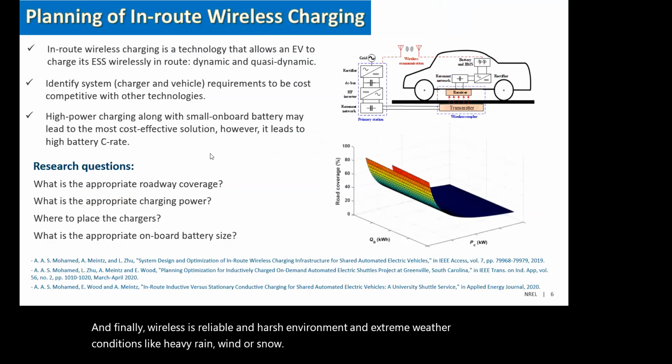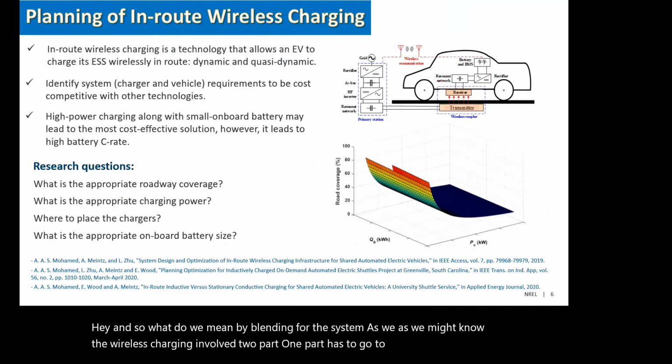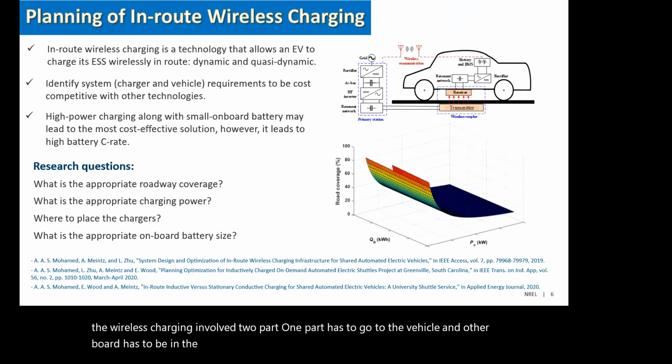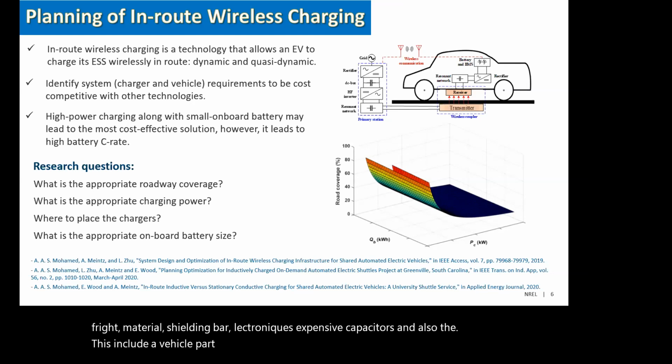So what do we mean by planning for the system? As we might know, wireless charging involves two parts. One part has to go in the vehicle, and the other part has to be in the road. These parts involve expensive wires like litz wire, ferrite material, shielding, power electronics, and expensive capacitors. And this includes the vehicle part and also the road part. So in order to make the system cost effective, we have to plan for it before building the system.